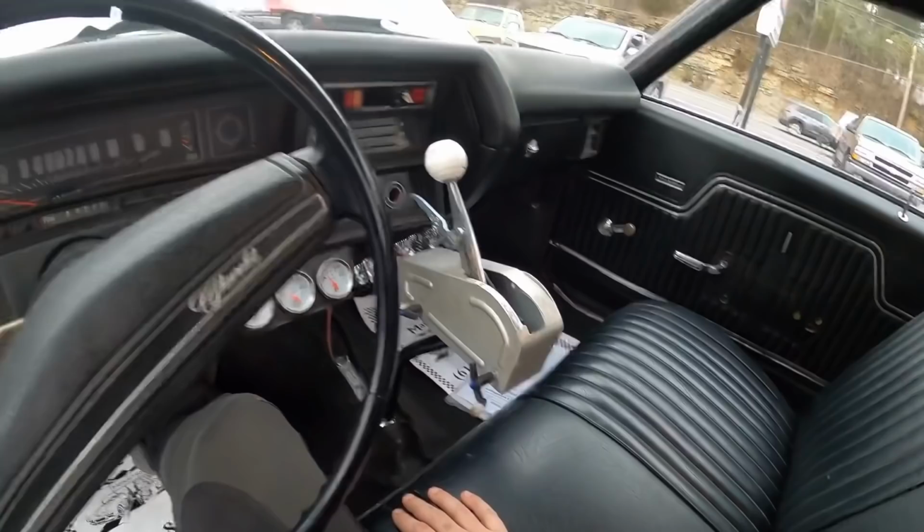Let's go ahead and start her up. Kind of let that fuel pump cut on a second. And hit it.